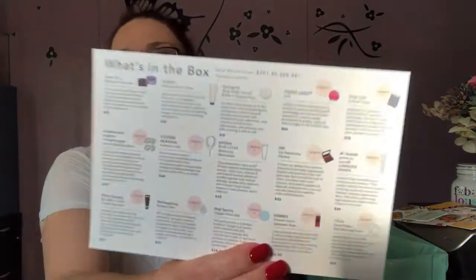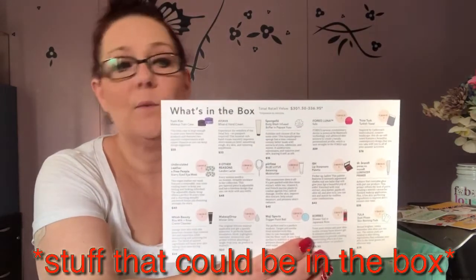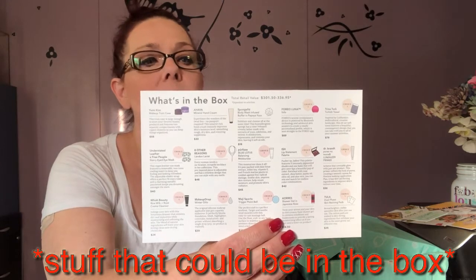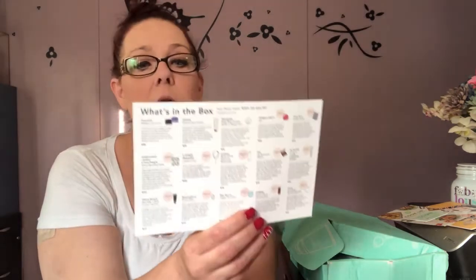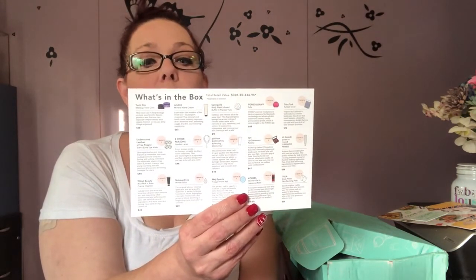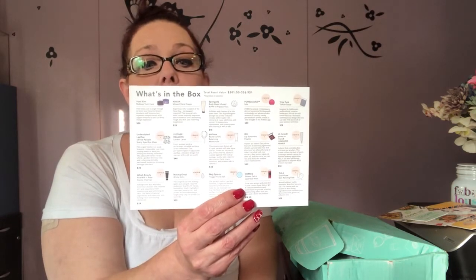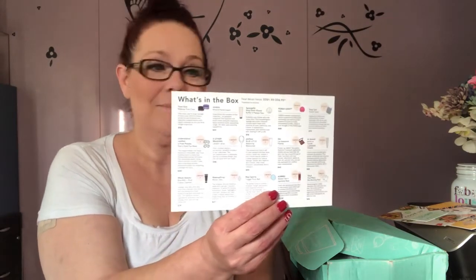And here is what's in the box. That's a lot of stuff in there, right? It says a note from us at FabFitFun. We're all about bringing you the best of the best. That's why we're especially excited to introduce the editor's box. We handpicked each item with you in mind, filling this box with our top-rated brands and products most beloved by our editors and members. It's one of our favorites, so we hope you love it as much as we do. FabFitFun. Cool. That's what I was looking for, so I can know what I'm talking about, you know.